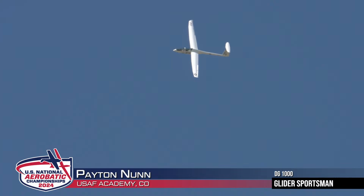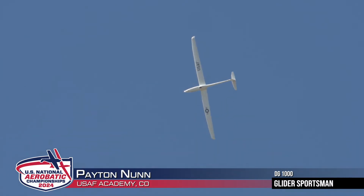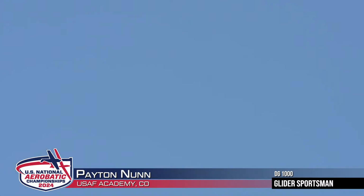180-degree turn. Very nicely done. It looks like we're going into a full roll, working this glider real hard. Nice. And there is the wing wag to complete Payton's flight. Nicely done, Payton. I think you might like that. I know I sure did. That was Payton Nunn, everyone, in a DG-1000. Only a couple more gliders left to go, and then we will be all powered aircraft. Next competitor is powered.